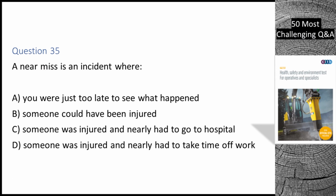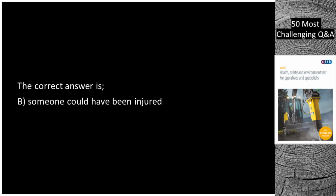A near miss is an incident where A. You were just too late to see what happened. B. Someone could have been injured. C. Someone was injured and nearly had to go to hospital. D. Someone was injured and nearly had to take time off work. The correct answer is B. Someone could have been injured.